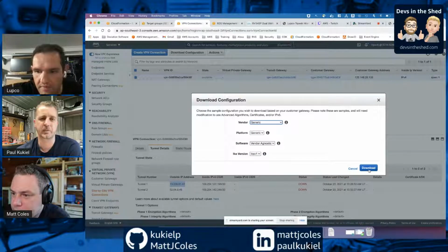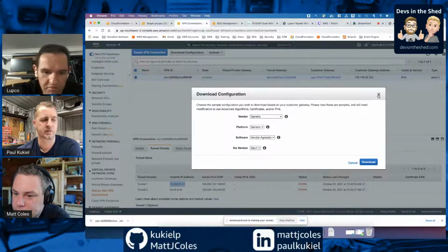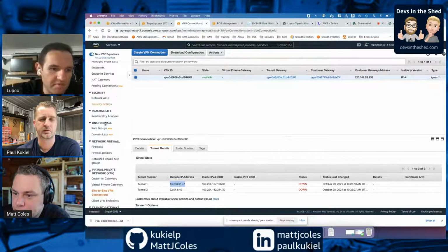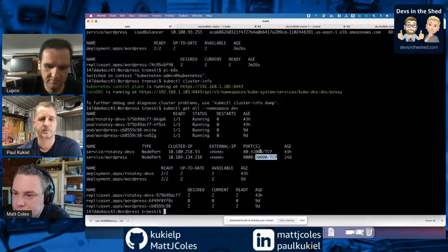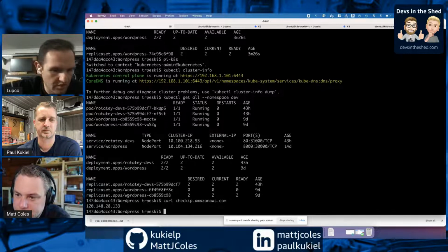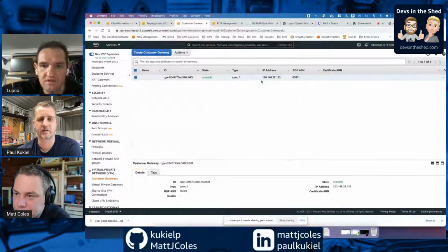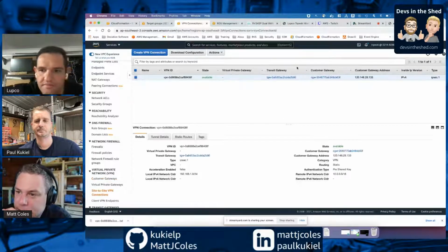Is it because your public IP changed? I really hope not, but let's find out, because that will be bad if it is what's causing it. So curl checkip.amazonaws.com. 120.148.28.133. No, that looks okay. No, still looks okay. So let's go back to site-to-site VPN.